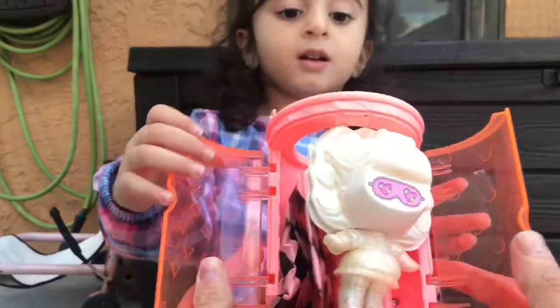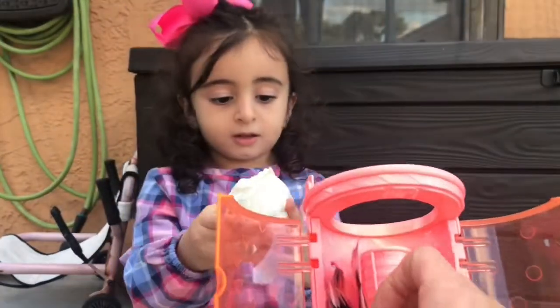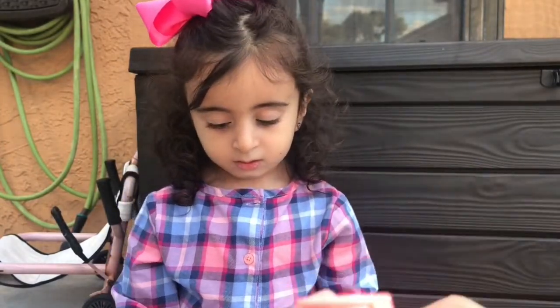Okay, so next, we're gonna open the spray bottle. And there's the girl in there. Let's save her till the end. Also, it comes with two blind bags and these hair curlers. And I think there's surprises in there. Are you ready to open? So let's open one of these and see what's inside.